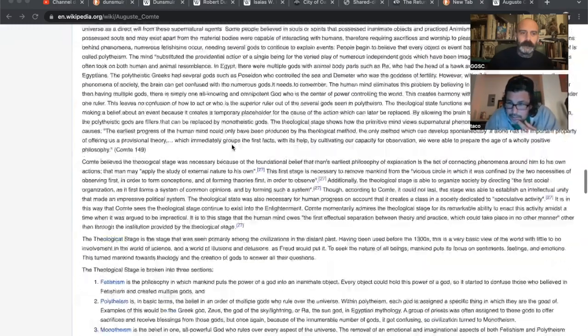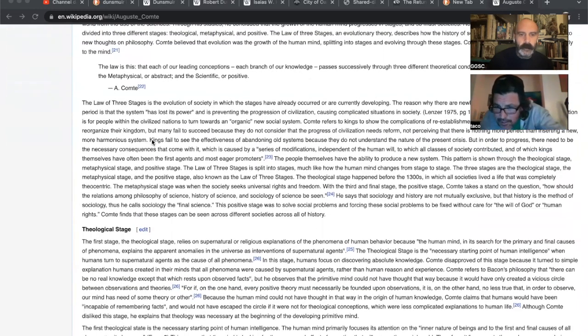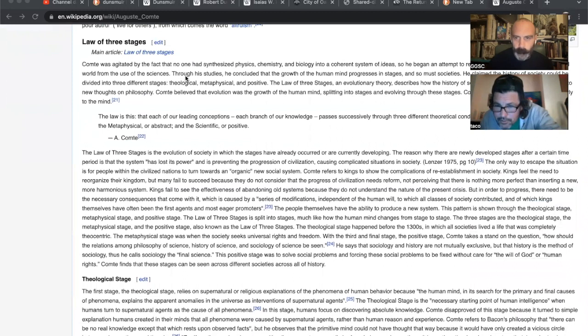What's that about kings? It says, to which all classes of society just contributed, and of which kings themselves have been the first agents or most eager promoters. Oh, I see. People themselves have the ability to produce the new system, the pattern shown. Wow, dude. This guy, you got to go into him a little bit.